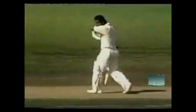Came in when the score was 2 for 22, showed a lot of courage and some glorious straight play. A generous round of applause, a standing ovation from the outer, and a lot of courage in that century. Been struggling all summer. 103. And that's typical of his footwork today.